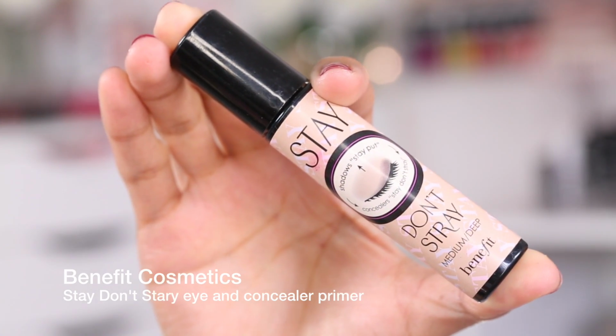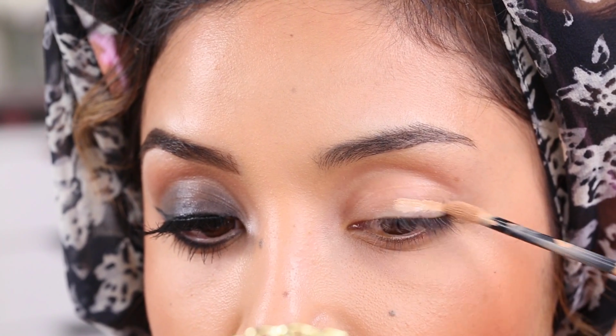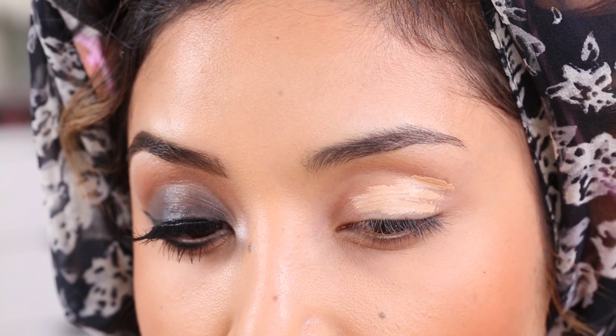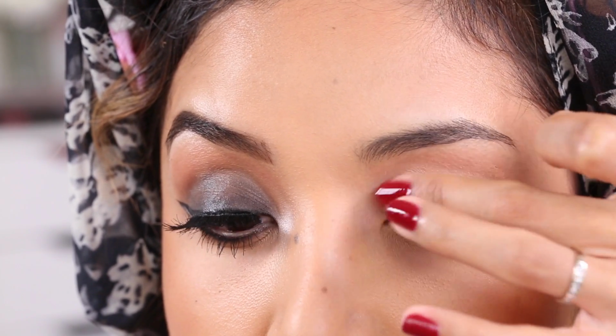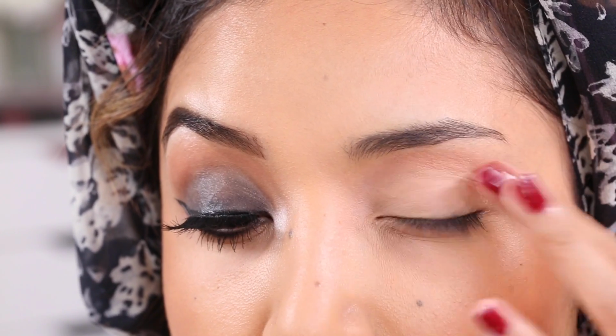Alright, so now we're moving on to the most important part of the look. Her iconic eye look was all about elongated eyes. So what I'm going to do is take some primer and prime my eyelid. And remember that this look is all about making your eyes a little bit longer. This is the most important step because this really defined her signature look.